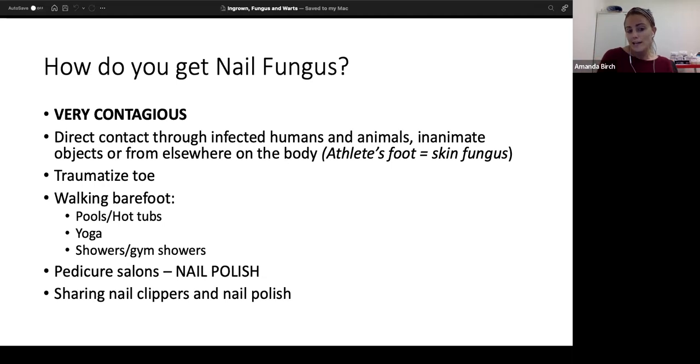You pretty much get it directly through something that is infected. So again, a traumatized toe, walking barefoot. Oh, the main thing I always ask is yoga. There's so many people walking barefoot in yoga, and I don't trust anyone's foot. Honestly, I don't trust anyone's foot. So I usually suggest to my patients, just wear socks when you're walking around the yoga studio, get to your mat, take the socks off, have a great practice, and then put the socks back on.